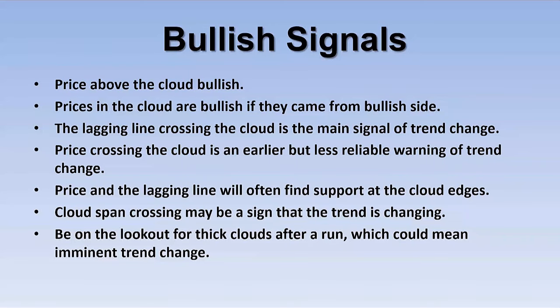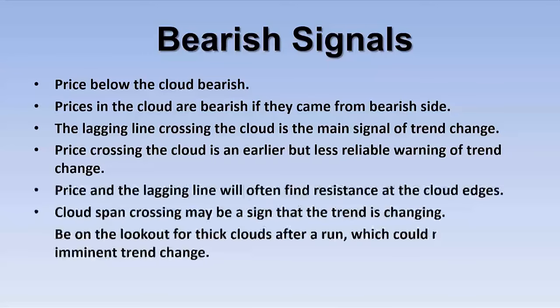Now, I know you can read. There's no sense of me actually reading the bearish signals to you. They're the exact opposite of the bullish signals. So what I'm going to let you do is read this slide while I grab a quick drink of water and another Halls so my throat will hold up to the presentation here. So go ahead and read the bearish signals real quick, and I'll be with you in just a second.